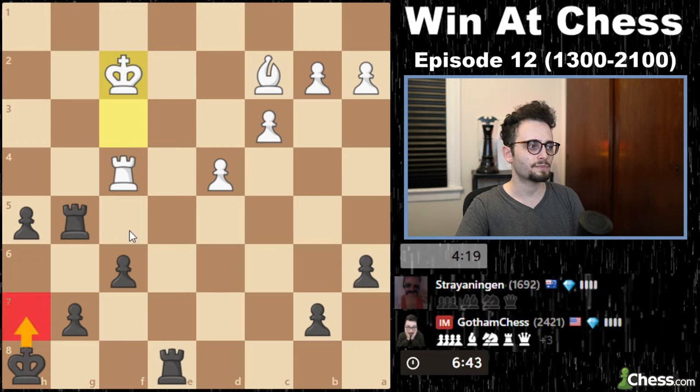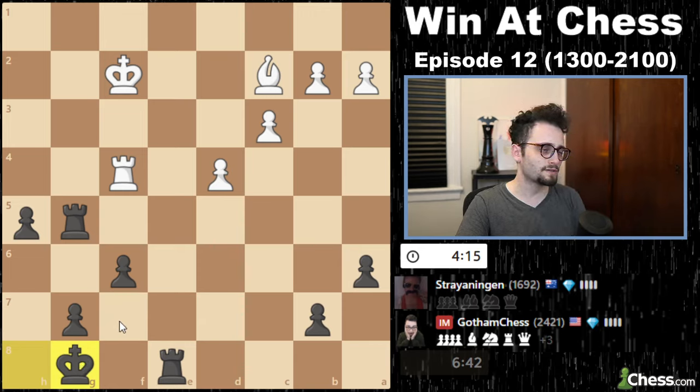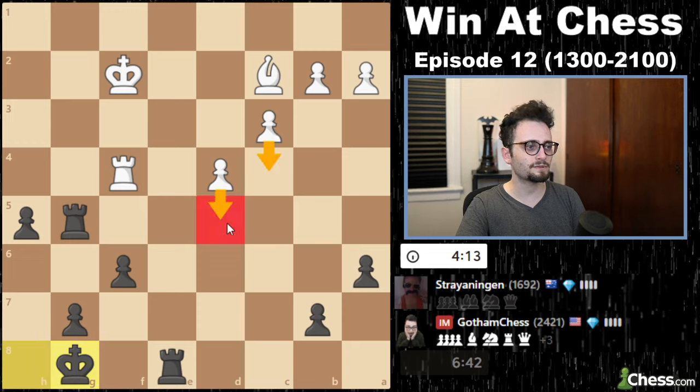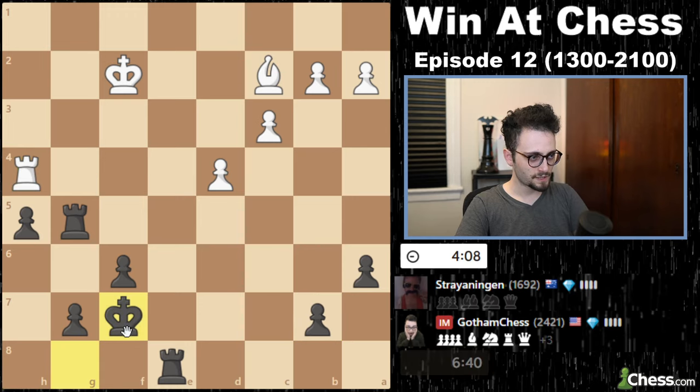I want to bring my king up, but that bishop is stopping me. So maybe I'll bring my king this way. But it's still going to take technique. Actually, white is doing a pretty decent job. Problem for white is that the second you begin expanding with pawns, my rooks are going to be like, what's up? Can you pay a toll, please? King f7.